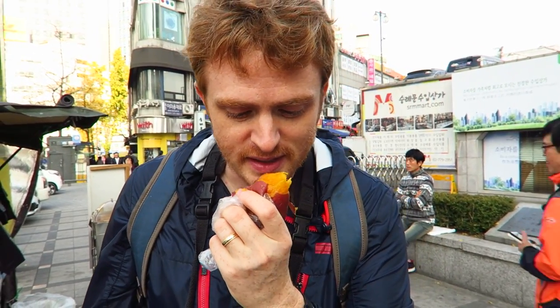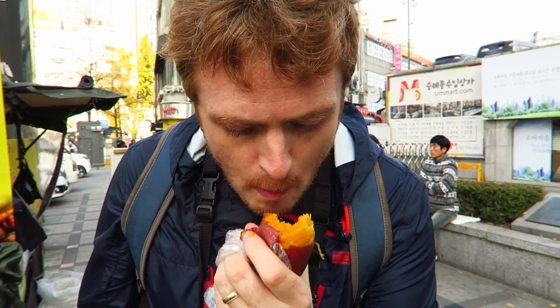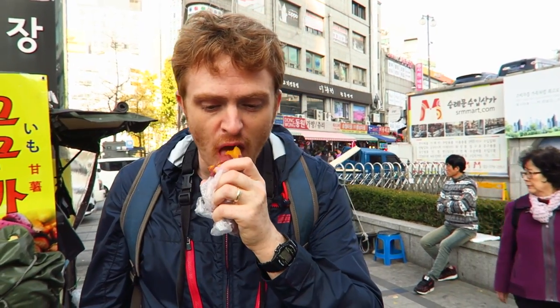Would you have this for dessert? This is like a natural fruit dessert, basically. But I mean, it's not even really a fruit, it's a sweet potato. So I'm gonna try a bit of the skin this time. My advice, honestly, is to eat the skin. It's really good. And how much was this? This was only 1,001 won. So again, less than $1.